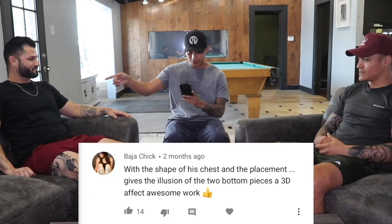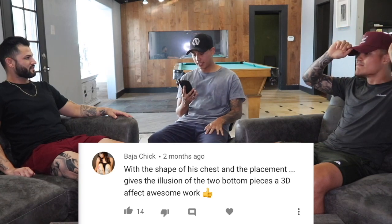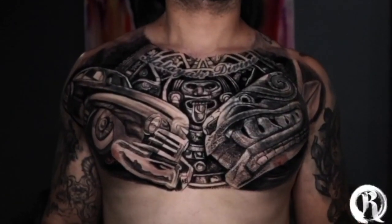The last comment for your chest piece is, with the shape of his chest and the placement, it gives the illusion of a 3D effect. Awesome work. Yeah, it does. It does.